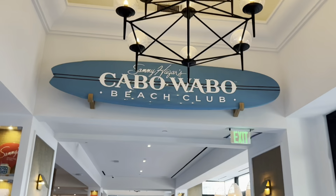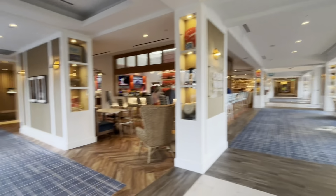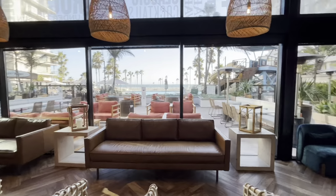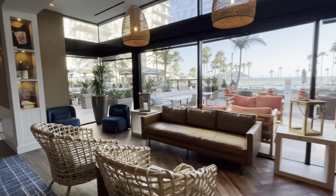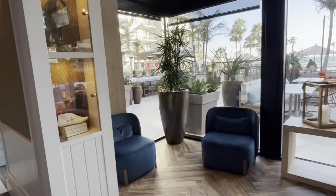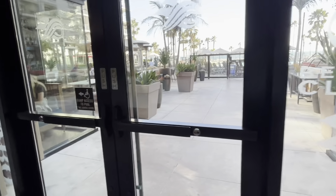And then the Cabo Wabo Beach Club, I believe, is new. We heard a lot of buzz about this, and it's really cool as well. There's another pool area over here. Just super impressive.